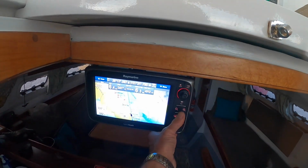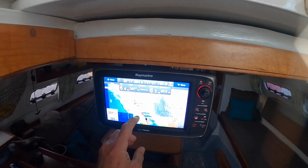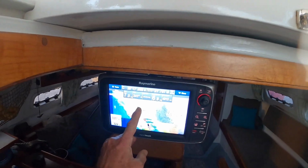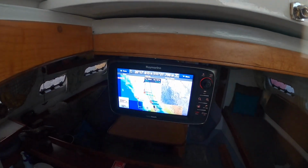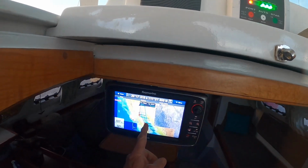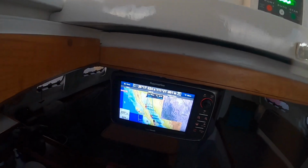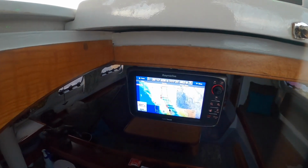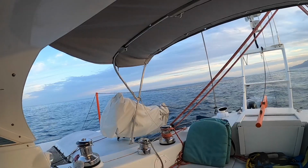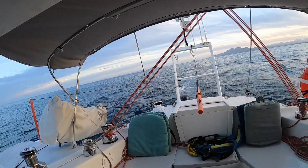Interesting. Decide where we're going to go. Up the Sea of Cortez, past an island here, all the way up to the top of the screen. See, right now I'm kind of pointing at Tucson. I have to go that way. Okay, 321 nautical miles left to go. Hopefully we get some breeze to fill back in and we can turn that motor off.